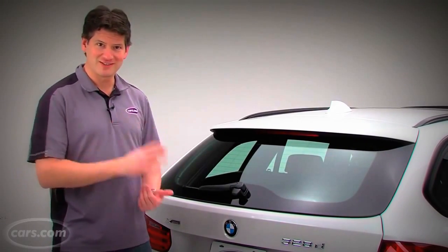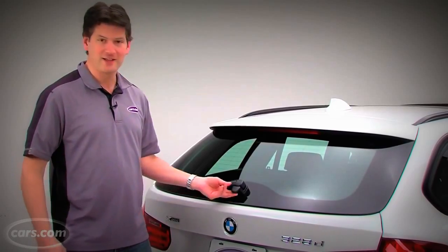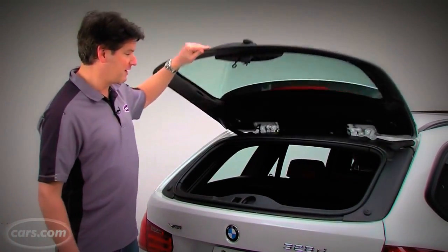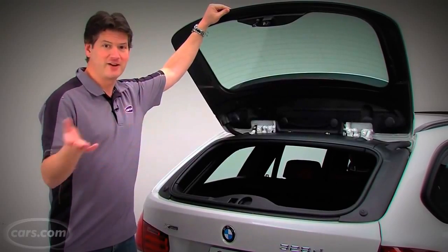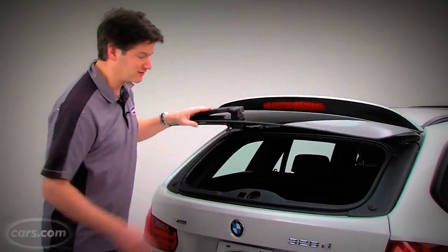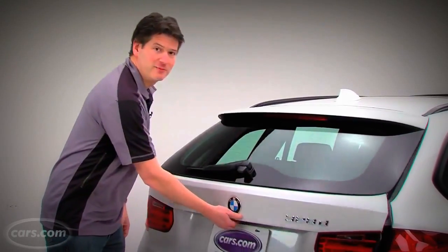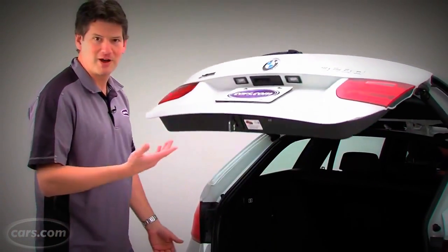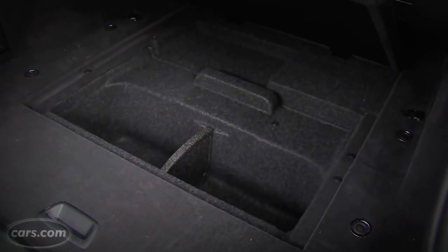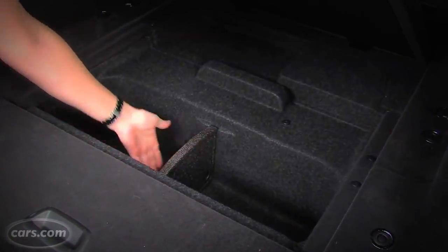But people in my line of work still like the wagon, and I'm going to show you why. It's actually quite useful, pretty similar in a lot of ways. Now this is nifty to have. Not all lift gates have a separate window that opens. It means if you've got no clearance here, you can still get in. Very much like SUVs, you got your power lift gate as an option in this case. Underfloor storage here is pretty good, nice and deep.